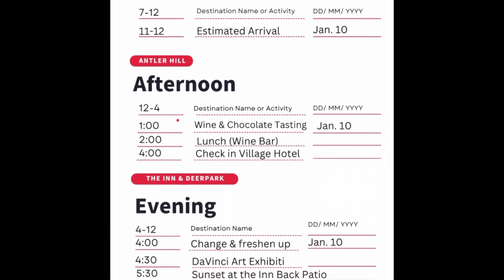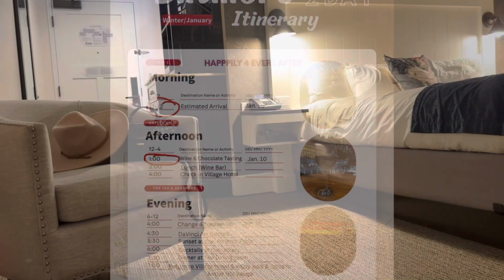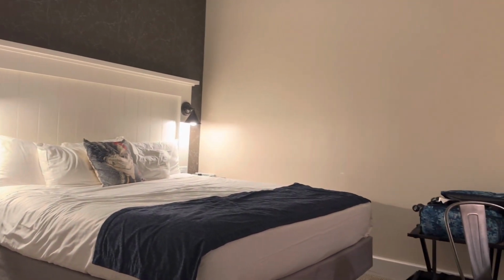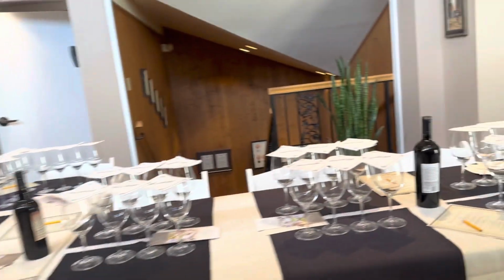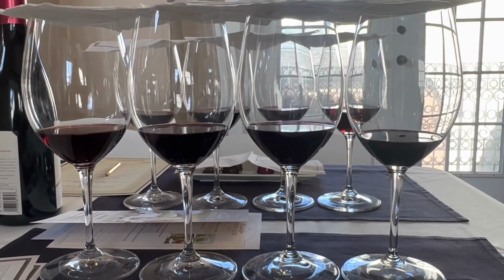You can see here in my planner, I expected to arrive between 11 and 12 a.m., and I didn't schedule my first tour until 1 p.m., but that ended up being absolutely perfect. I had a later start getting on the road than I expected, so I ended up arriving a little closer to 12. Check-in wasn't until 3, but since it was the off-season and they weren't that busy, they allowed me to check in early. That was fabulous, and it gave me plenty of time to go ahead, settle in, freshen up, but not be rushed, and I was still able to make it on time for my wine and chocolate pairing.